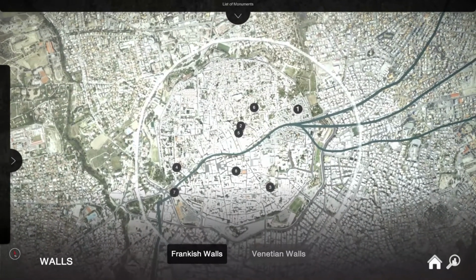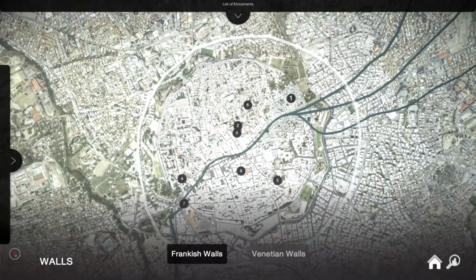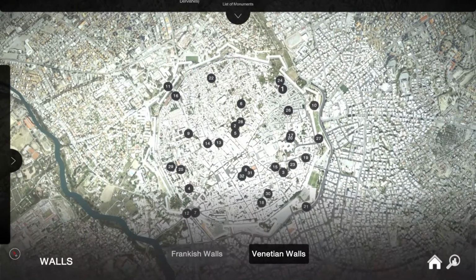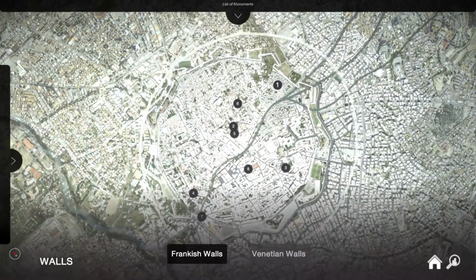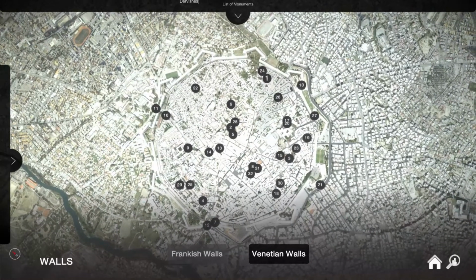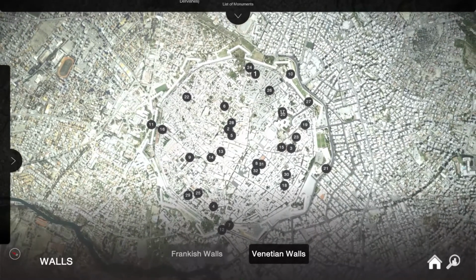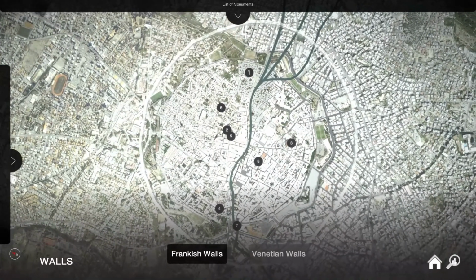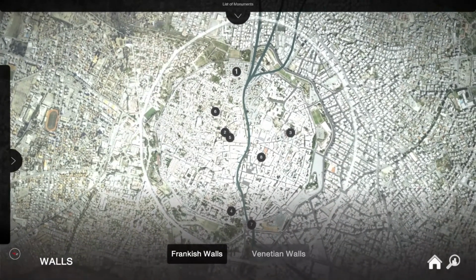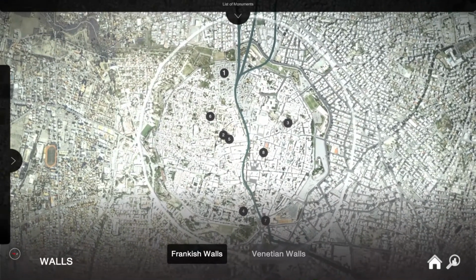Great. So the user of the platform is introduced with the option to experience and explore the Frankish walls of the city, as opposed to the Venetians. And you can see here also not only the location of the walls, which is a very important transformation for the city, because as I mentioned, Julius Savonian, in order to build the Venetian walls, had to demolish the Frankish and demolish also the buildings that were outside the walls in order to reuse the material.